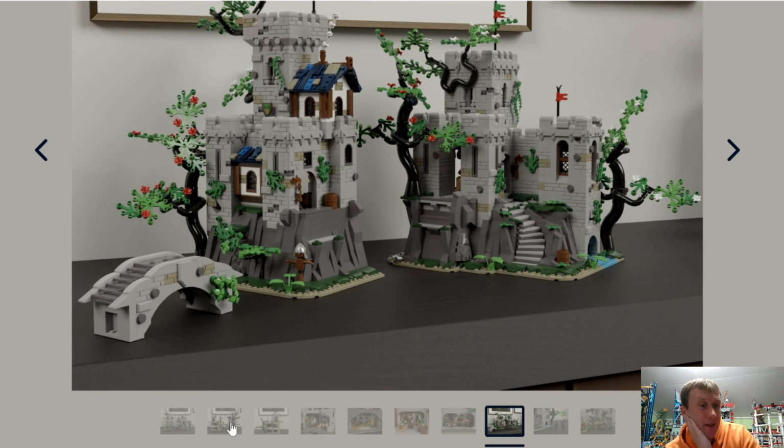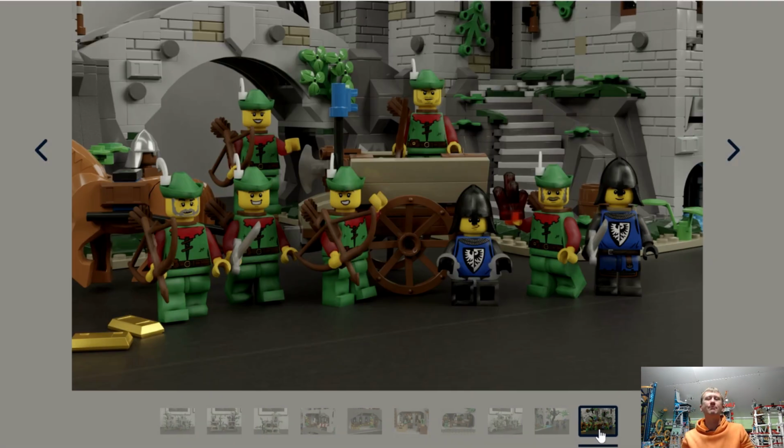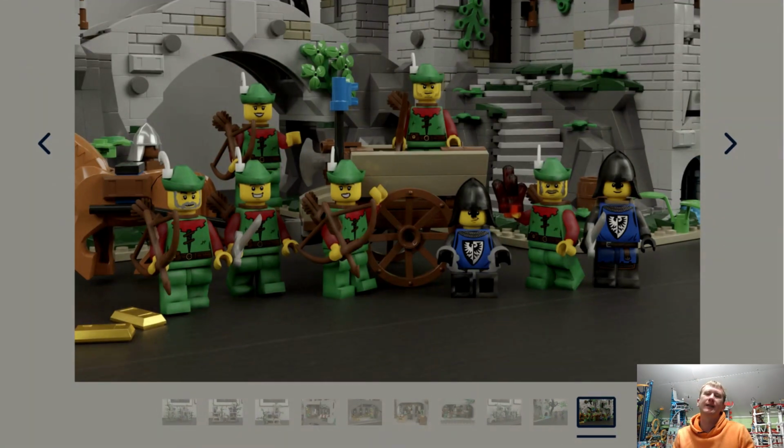Split it up if you want to, and then not have the bridge. That's always a nice little touch. So you could put the bridge to somewhere else, and they've added in some more Easter eggs of other teams. So that is the BrickLink stuff done.